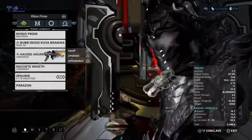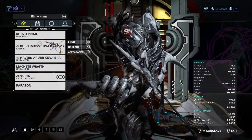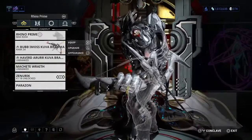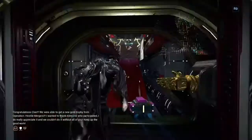You can kind of ignore these two weapons there. They'll be just kind of sitting there to gain the extra XP and the Kuva Bramma whenever I run out, or the Kuva Rock whenever I run out of ammo with the Bramma. But without further ado, let's get into it.